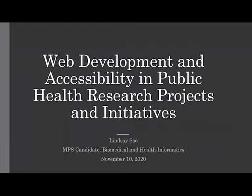CHI Core is an organization that does web design and development, as well as systems analysis, app development, graphic design, database development, and usability testing for various public health research projects and initiatives. Basically, they just help get different public health internships off the ground from all sorts of perspectives.